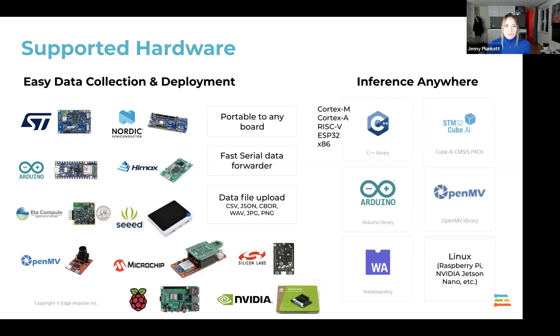So again, this is just a slide that shows we have quite a lot of supported hardware. What we mean by supported hardware is essentially that you can click on a board that you have for your uploaded data and trained model. You can click on a board that has the compatible sensor and directly download and flash a proof of concept pre-built binary firmware onto the board that runs Edge AI without having to write any code yourself. So you can flash this firmware and get started with Edge AI in a matter of just a few minutes.